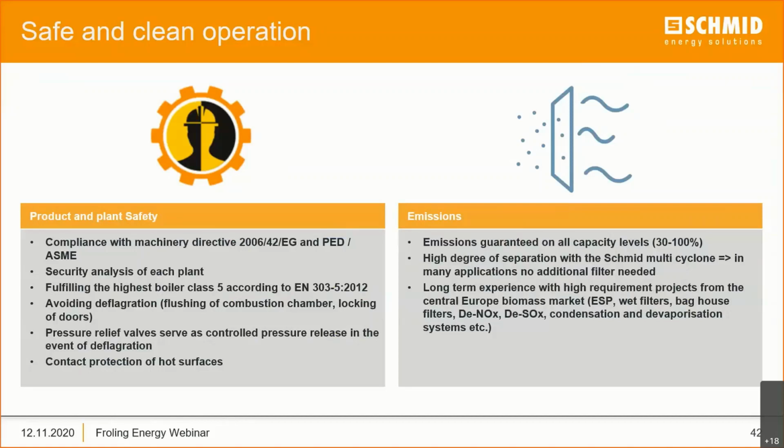Here is one safety example that had to be implemented in order to reach highest safety requirements here. For avoiding deflagration, the front door is locked and cannot be opened unless the combustion chamber has been air flushed and high enough oxygen content is measured. In the unlikely event of deflagration, pressure relief valves serve as controlled pressure release. So it is almost impossible, meanwhile, that anyone gets harmed from deflagration with a Schmid boiler. There are many more things to say here, but this would fill a whole separate presentation.